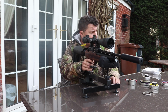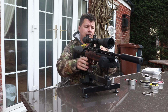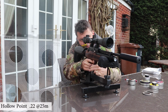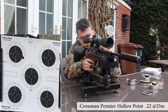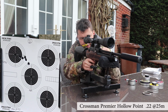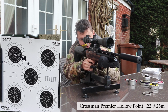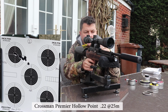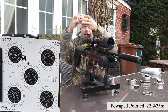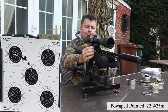You know the score. So anyway, first up we've got the Crosman Premiers. Let's give these a go. Next up is the Power Pels. Again, 12 shots, .22, 25 meters.